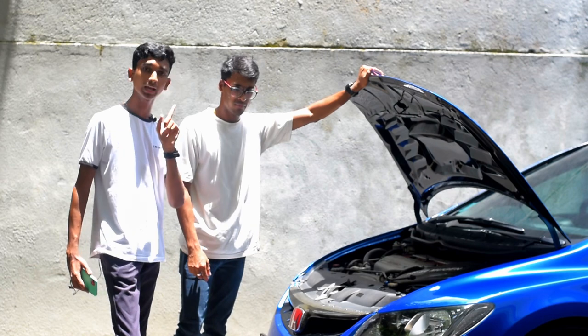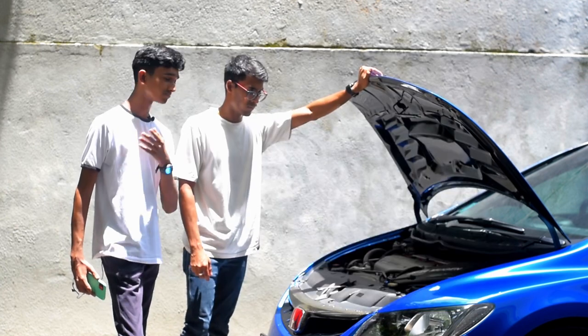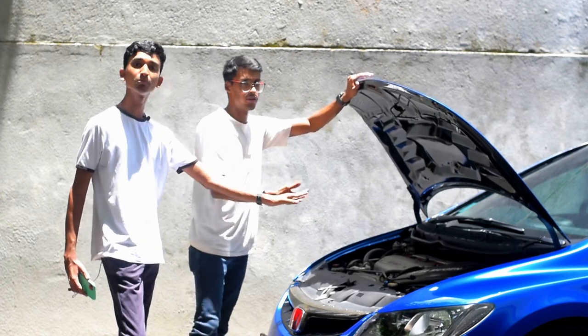And also, compared to the FN2, that also has the K20 engine, but it doesn't have throttle bodies. It doesn't have the intake manifold, it doesn't have the induction system which the FD2 gets. So you can see how good the JDM version is.